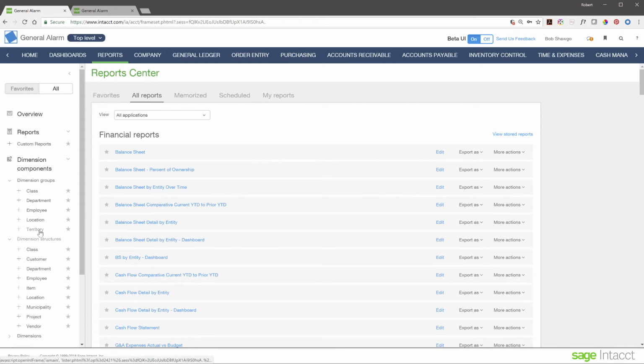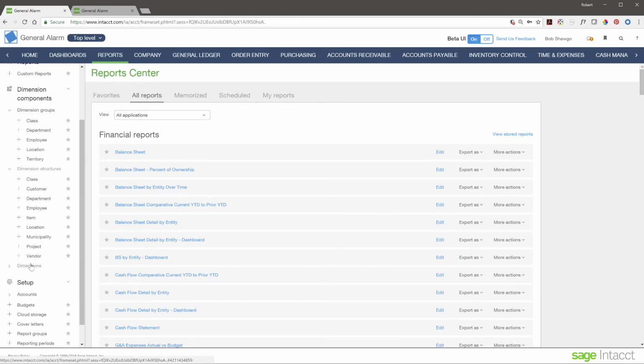And so beyond having dimensions that we can tag things with, like tagging each location, I can also create groups of dimensions. So if I've created a dimension around some metric in my company that I want to keep track of, maybe I have this metric of employee and I put it into groups of different types of employees. And I can look at metrics according to those different types of employees, or I can set it by location or territory. In this case, we have a dimension structure.